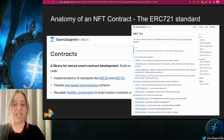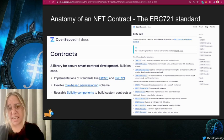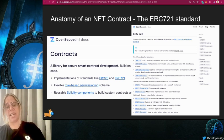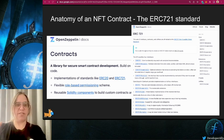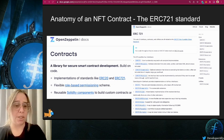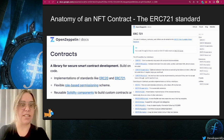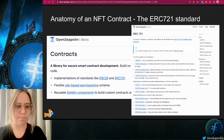of this standard. And you can find a lot of these templates on Zeppelin. So Zeppelin has a wide range of standard implementations and utility contracts, including ERC20 as well, which is like a token contract. Anyway, you can find these on Zeppelin. They've already been vetted, they've already been audited, and they're widely used by the community to create NFTs and tokens on any Ethereum compatible chains.